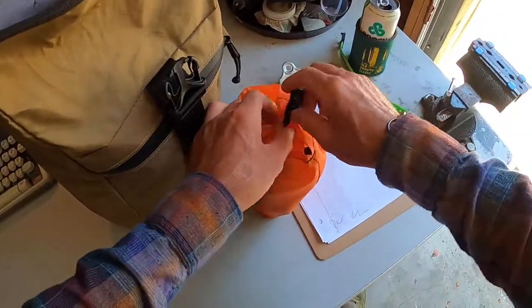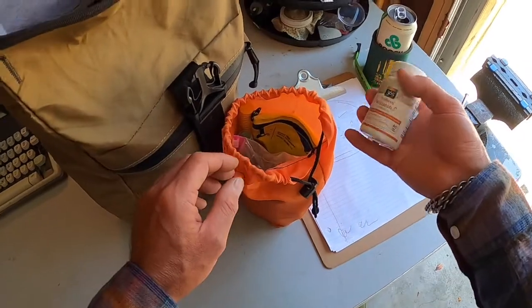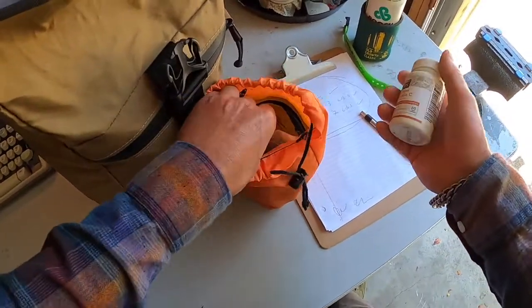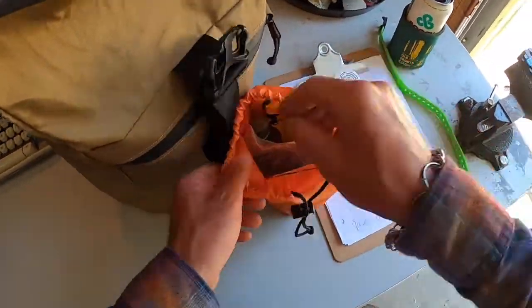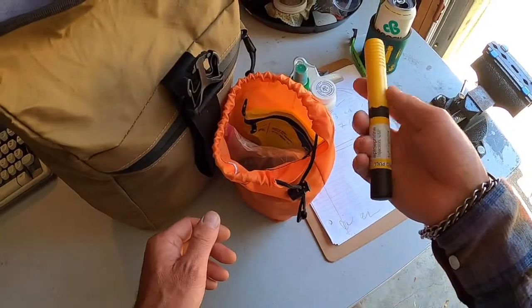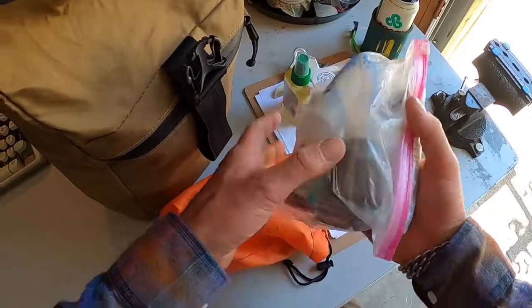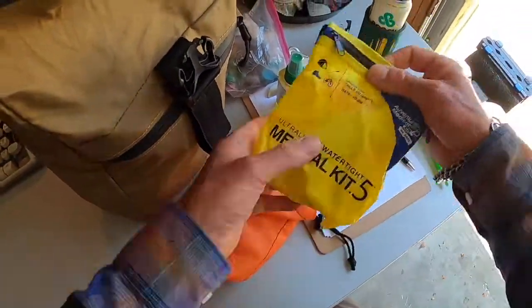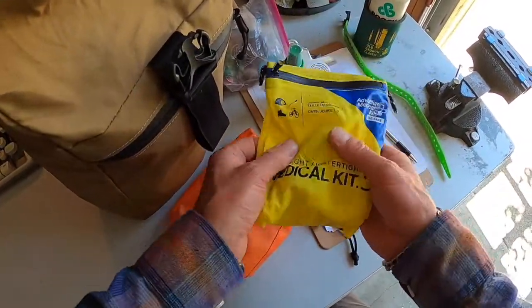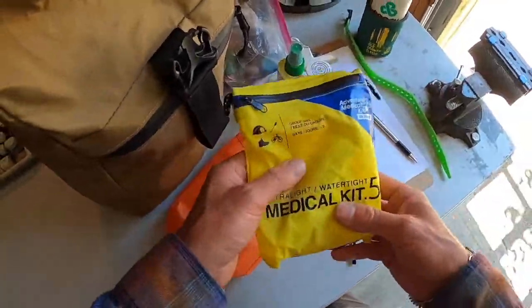I have some multivitamins, vitamin C, ibuprofen, stuff like that. I also have some bug defense against mosquitoes. I have as well an EpiPen, and sometime we'll talk about touring and bike adventures with a deadly food allergy. Of course, I've got my various soaps and stuff like that. Showing you that makes me feel like you're seeing me in my underwear. And I also have a first aid kit in the toiletries bag.